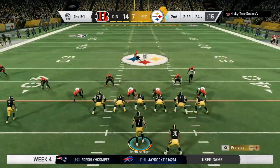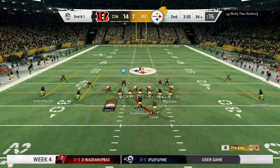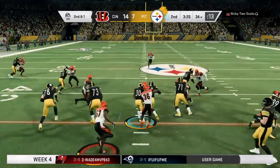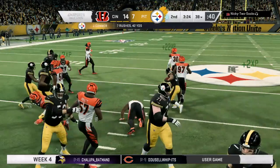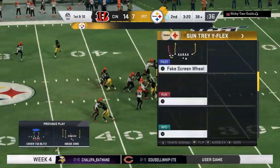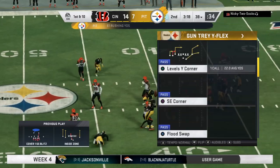Maybe a good spot to take a shot. Here, 2nd and a yard from the 34. On 2nd down, Connor looking for space. And he'll be brought down shy of the 40 at the 38-yard line. 4 yards the pickup, 1st down.